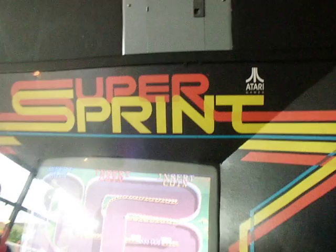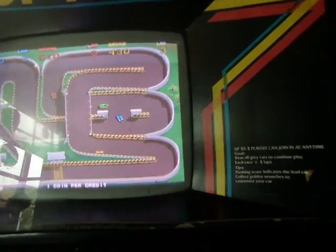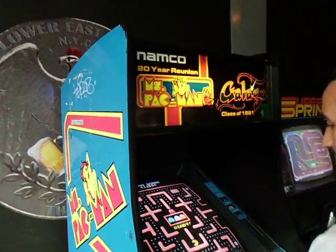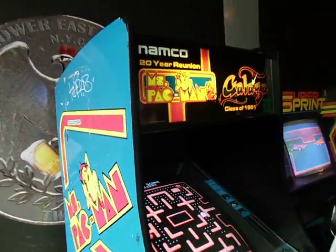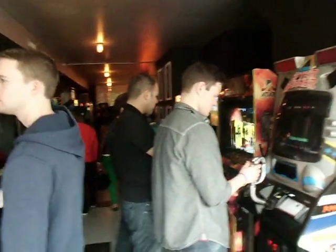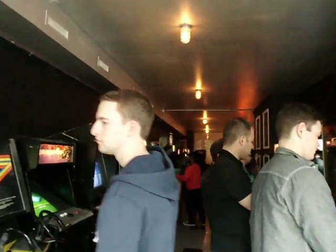Then we got Super Sprint. Oh, that's really good, we have the racing game. And why not top it all off with a Namco Galaga cabinet. Can't have an arcade without this baby. So yeah, that's pretty much it for all the games. I gotta admit, all this looks pretty nice. Not like the Barcade stuff, but very amusing once you get the hang of it.